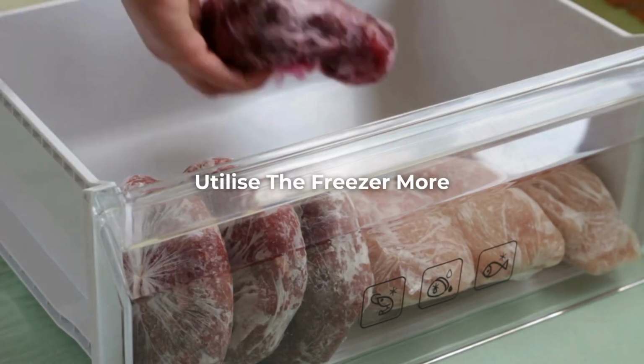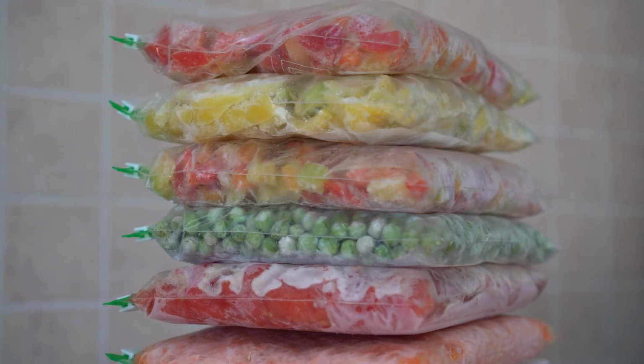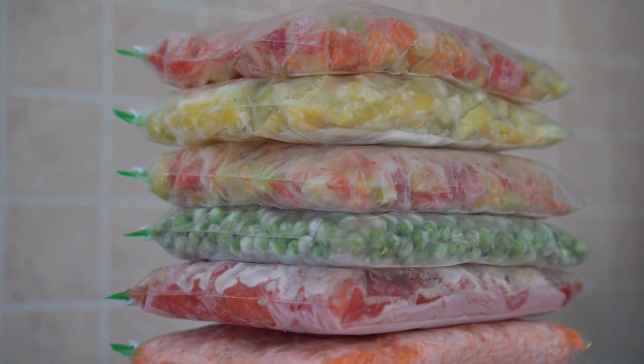And lastly, on boosting variety, make sure you utilize the freezer more. Food that is frozen can last months rather than just a few days. So one great thing you can do is when you are meal prepping, try and meal prep more than you need for the week. And then those leftover meals, you can store in the freezer for later. Over time, you'll build up an array of different meals that you can then pull from when you want a bit of variety.